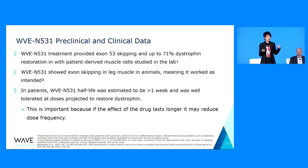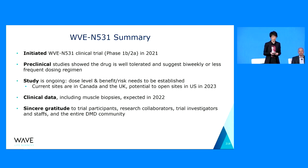And based on both animal data and the patient data, it shows the drug stays in muscle for a long time. And this means we can dose less frequently. So right now it's every other week, and we also hope later we can deliver every month. So to conclude my presentation today, N531 is currently being tested in humans. We have clinical data and preclinical data showing it's safe and well tolerated.